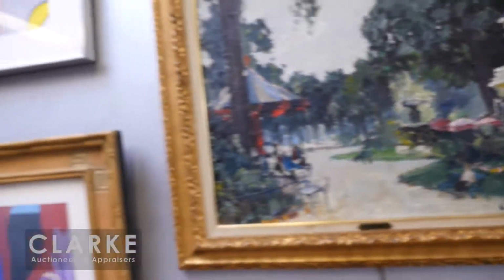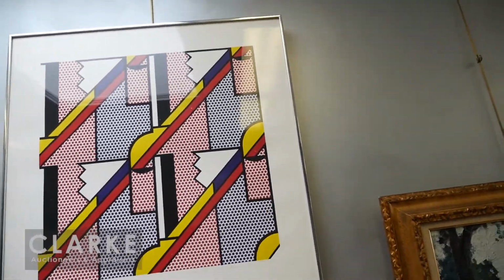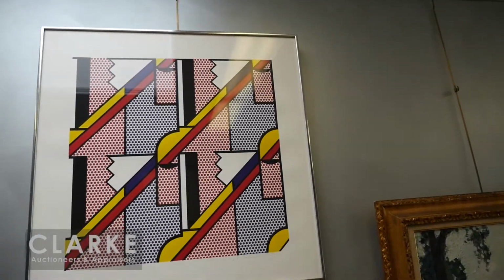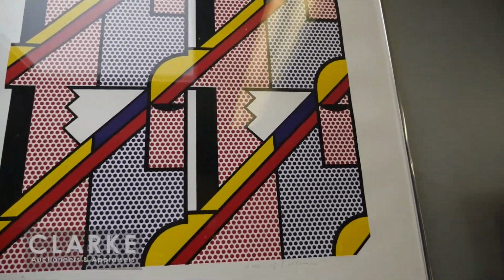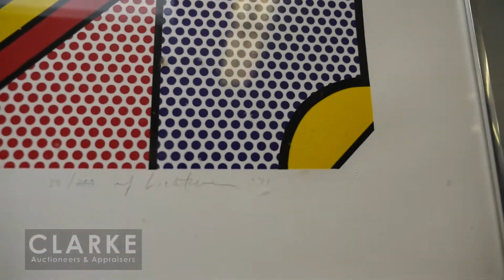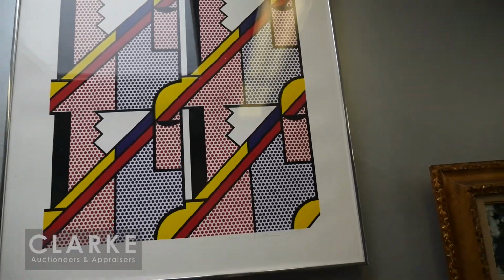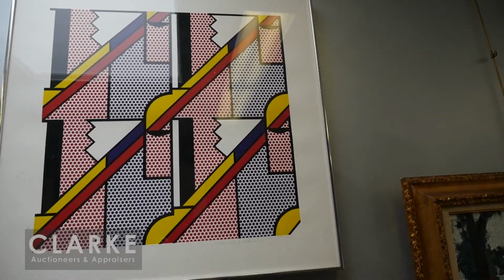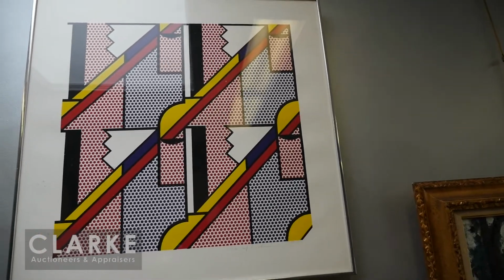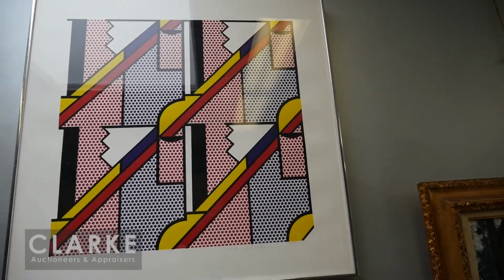Now up above here, I want to show you a work by Roy Lichtenstein. This is an offset lithograph and silkscreen from an edition of 200. It was executed in 1971, published by the artist and Gemini for the Museum of Modern Art. We have these wonderful iconic Ben-Day dots that are quite recognizable in Lichtenstein's work, taken from his comic strip pieces. This is being offered at a $5,000 to $7,000 estimate.